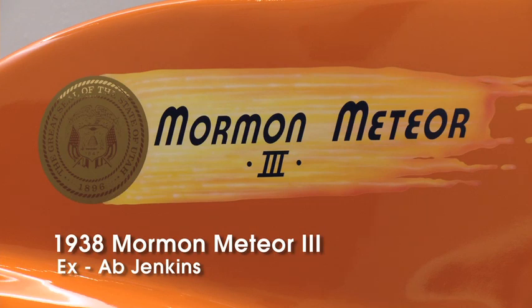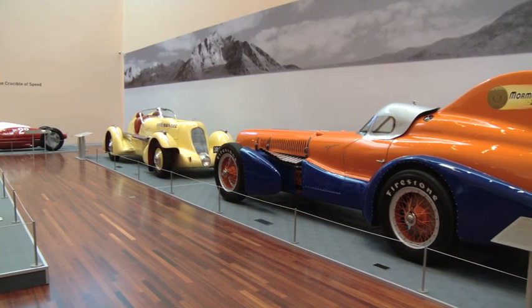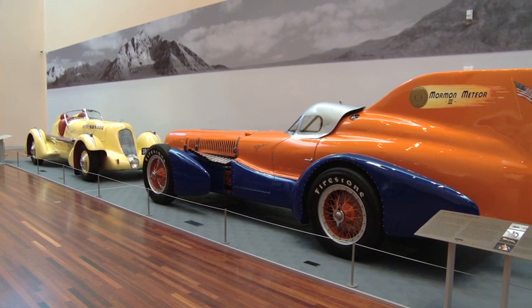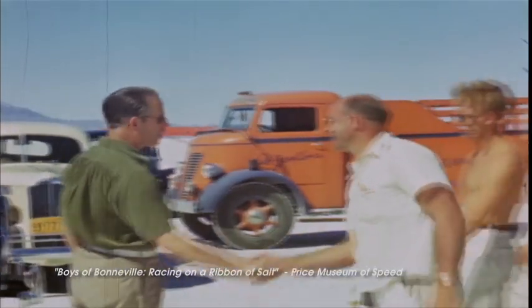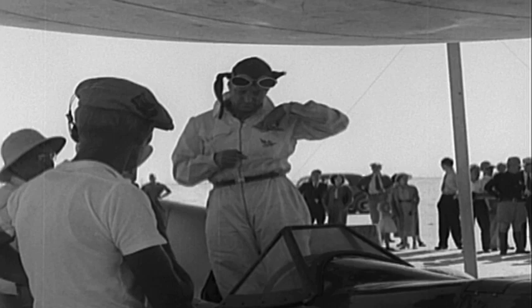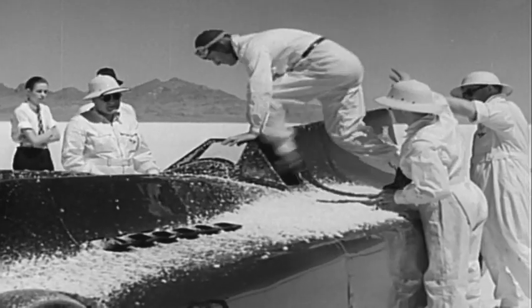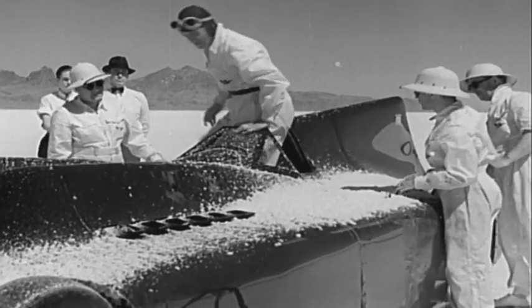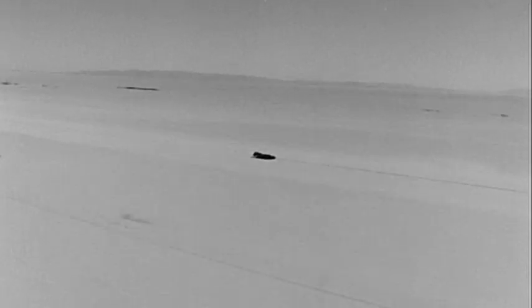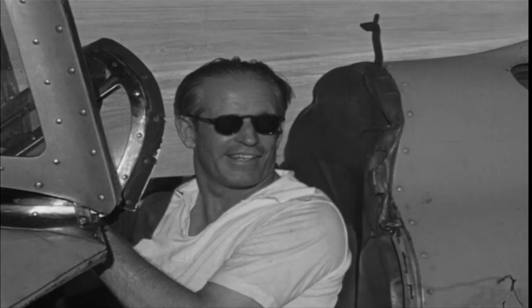This is obviously an over-the-top design. It's quite incredible. I don't think there's anything quite like it. It goes back to that era when they used aero engines to get the incredible speeds. And Ab Jenkins, of course, was responsible for bringing the British over, Sir Malcolm Campbell, to Utah to set world land speed records, which made Bonneville the ultimate place to break world land speed records. So we owe a lot to Ab Jenkins.